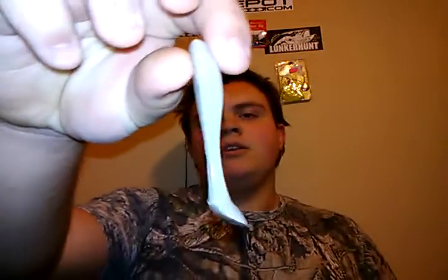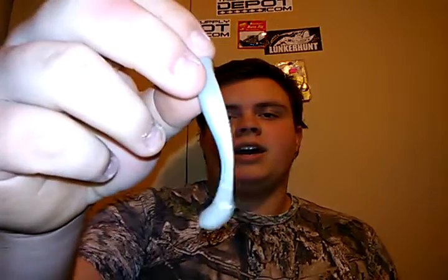This is actually the same bait that I caught my very first bass ever out of a kayak. If you guys have not seen that video, it's been a long time since that happened, but you can go back and find it. My first ever bass out of a kayak was with this bait right here, the little 2-inch swimmer in the minnow gray color.